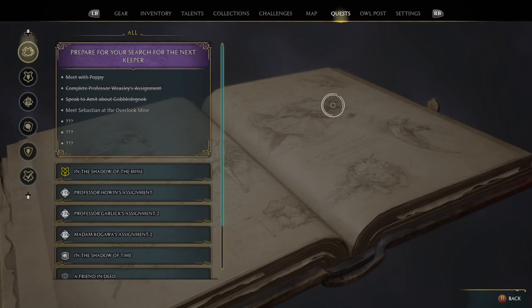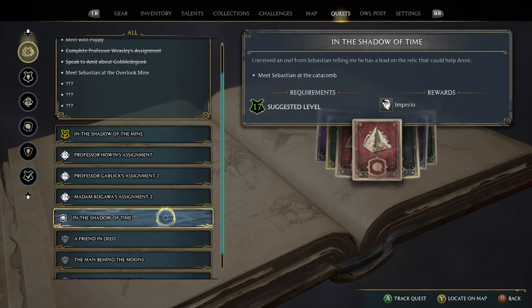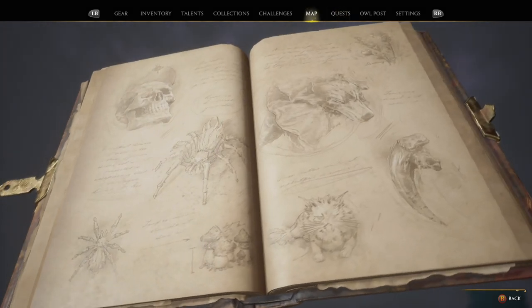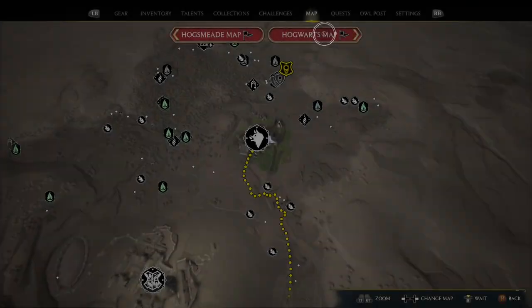The companion one is In the Shadow of Time. I received an owl from Sebastian, telling me he has a lead on the relic that could help Anne. Meet Sebastian at the catacomb. And I get Imperial from this. I want this. Very much so. Now, where's the catacomb?